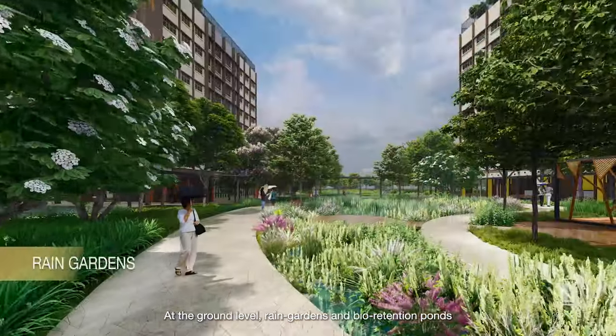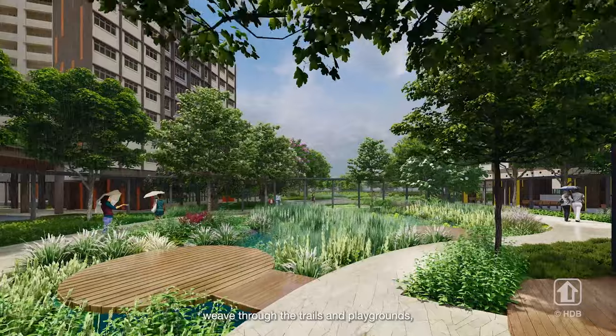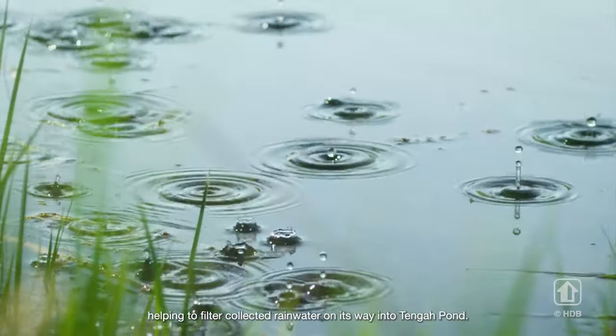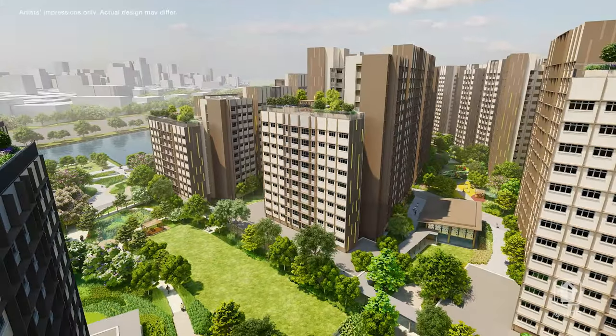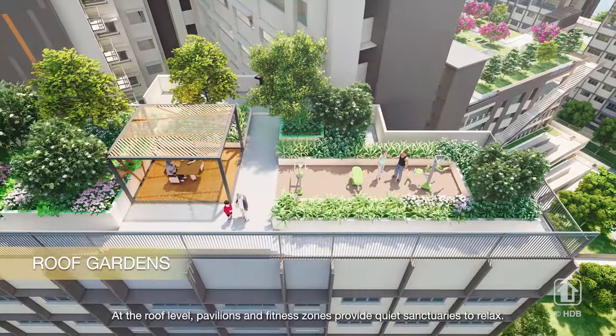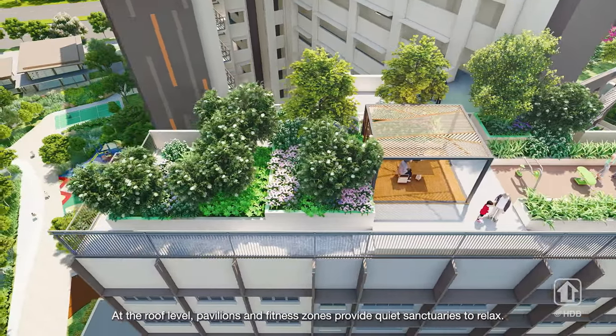At the ground level, rain gardens and bioretention ponds weave through the trails and playgrounds, helping to filter collected rainwater on its way into Tengah Pond. At the roof level, pavilions and fitness zones provide quiet sanctuaries to relax.